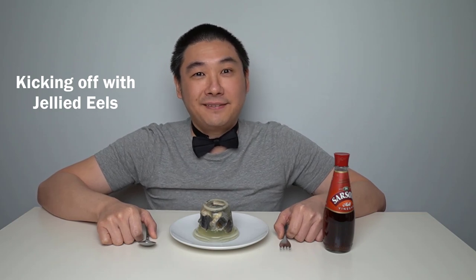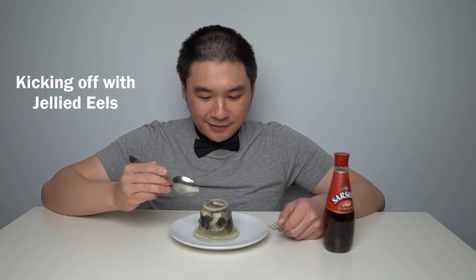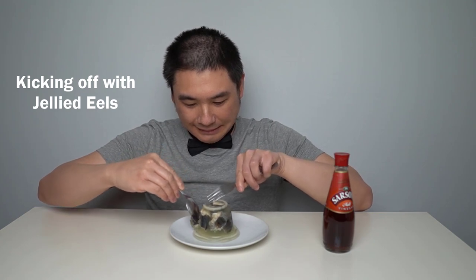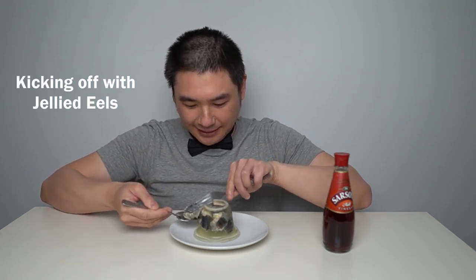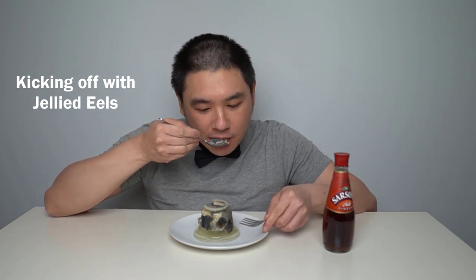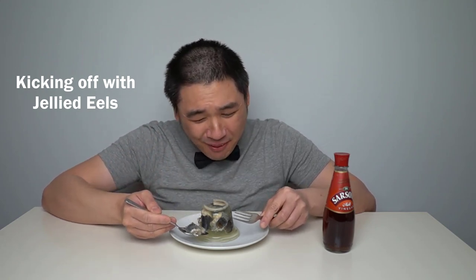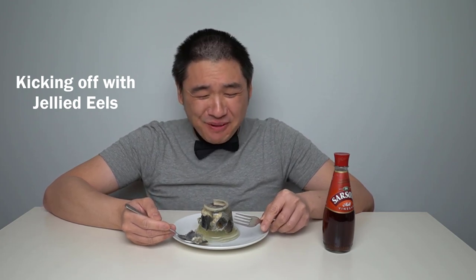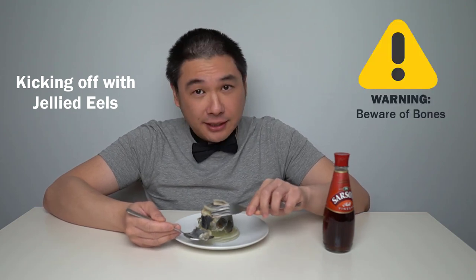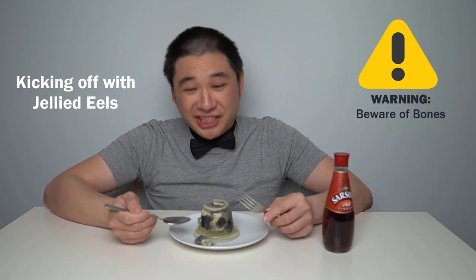Smells obviously fishy. Let's try this without the vinegar first. Okay. Wow. It's very salty. Be careful of the bones. There are bones in here, quite big bones. It's fishy. And obviously, texture is gelatinous from the jelly.